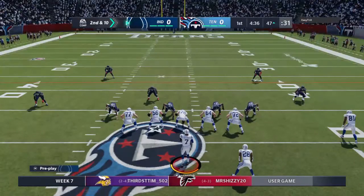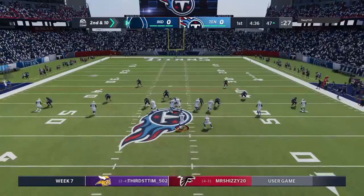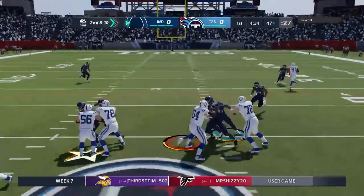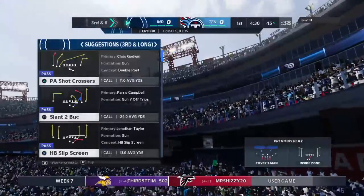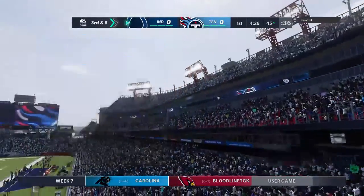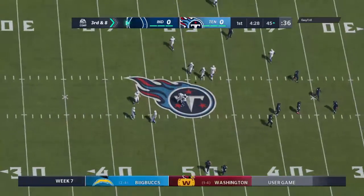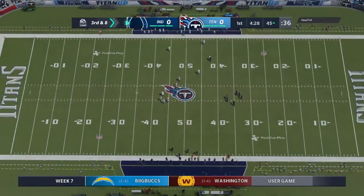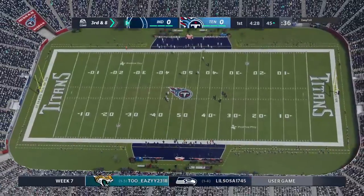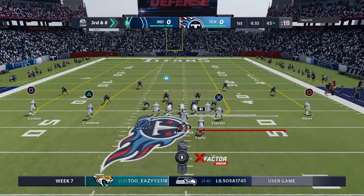So now 2nd and 10 after the incompletion on 1st down. They give to Taylor out of the gun. And he's going to get this one down near the 45-yard line. They do get a couple, but they'll be left staring at a 3rd and 8 coming up. Early down stuff to put this offense in a precarious position. We know that securing the point of attack, especially against the big-bodied guys in the middle of this D, has got to be priority 1. 8th play of this opening drive coming up.